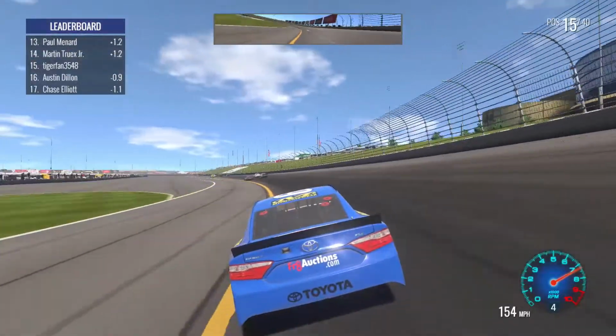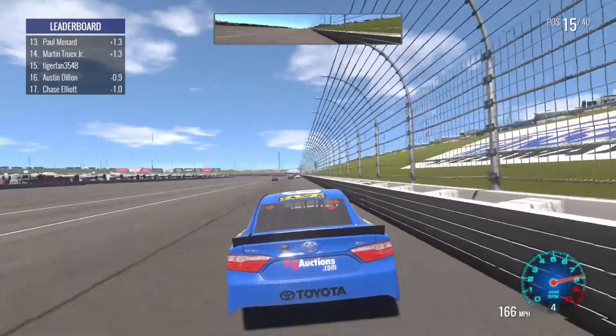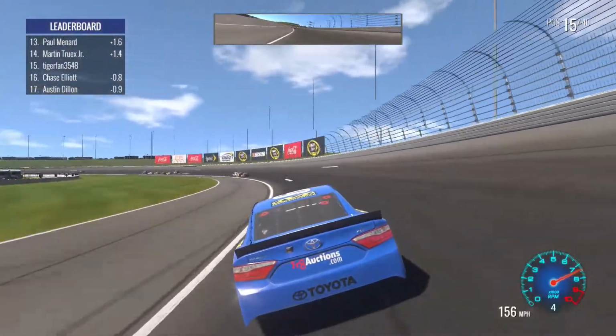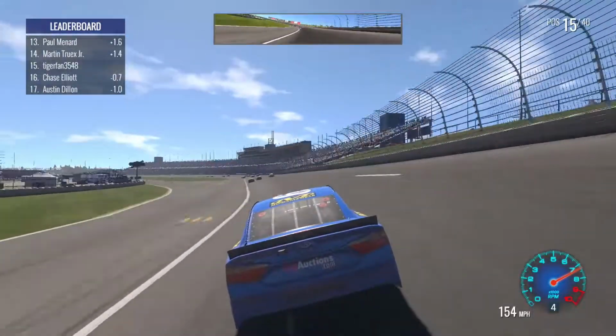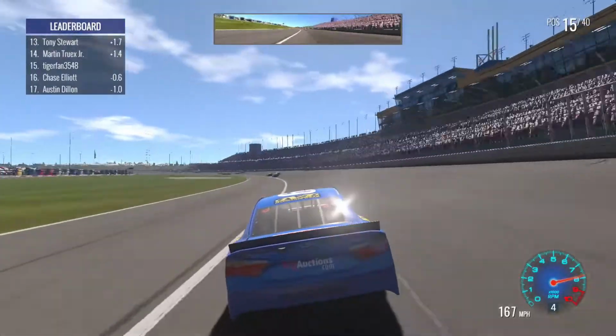Maybe an accident will happen, or maybe we can get some weird fuel strategy thing like Dover. I don't know if I'd call that fuel strategy or just pure luck, but maybe we can pull something off that'll give us an advantage. Maybe one of those guys will have an engine failure or something. Who knows?